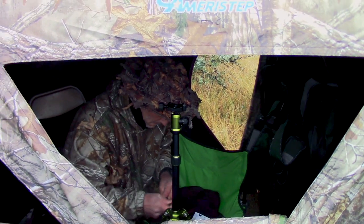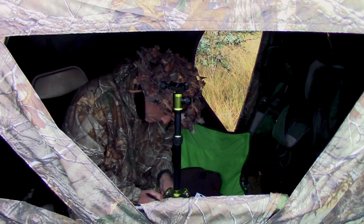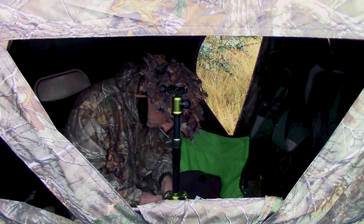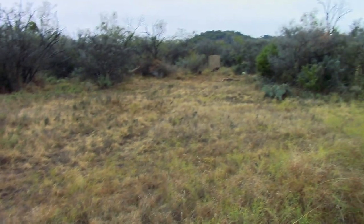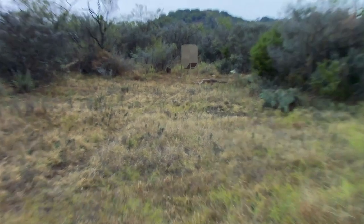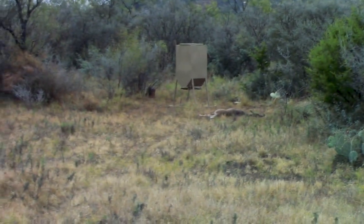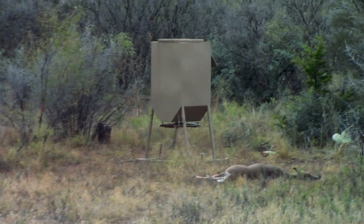The temperature has really changed. It's dropped probably 25 degrees. At least the rain stopped. It rained very hard earlier today, from probably 6 o'clock until about 1. A 60-yard shot.